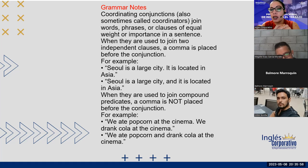Y tenemos el ejemplo, Seoul is a large city. La oración ahí me dice que Seoul es una ciudad grande. Entonces es una oración completa, tiene sentido. Y la otra dice, está localizada en Asia. Si solo digo, está ubicada en Asia, ¿el qué? Entonces esa oración sería una cláusula dependiente porque no tiene sentido ya sola. Pero si decimos, Seoul is a large city, comma, and it is located in Asia. Ahí está la coma antes de la conjunction, okay.